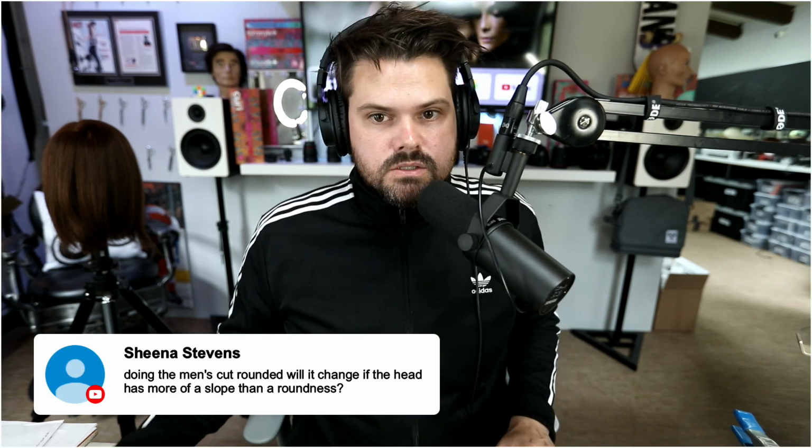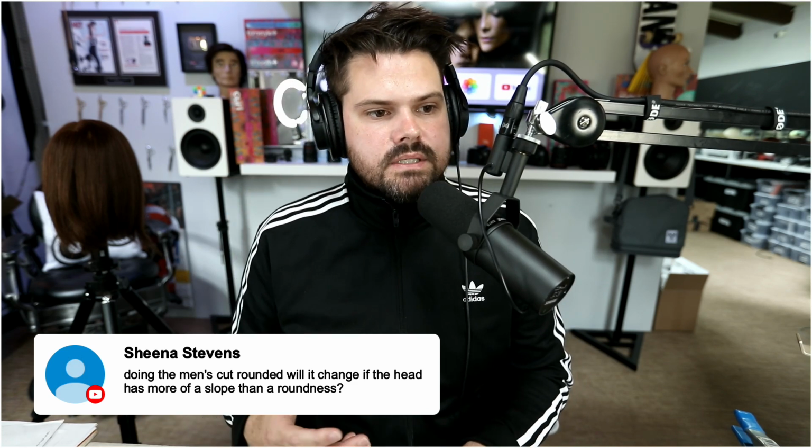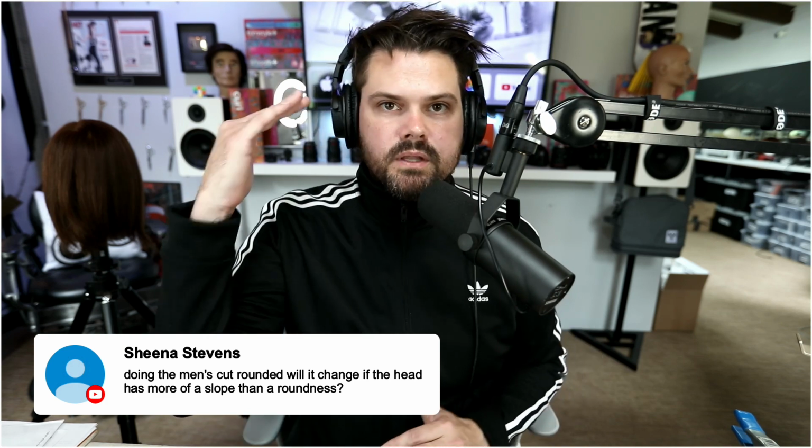Doing the men's cut rounded, will it change if the head has more of a slope than a roundness? So that, Sheena, I think you guys can tell me if I'm right on that. Let's see if I can. Here it is, I'll pull that comment up. Doing the men's cut rounded, will it change if there's more of a slope than a roundness to the head shape?